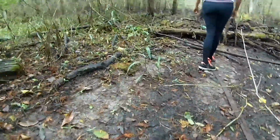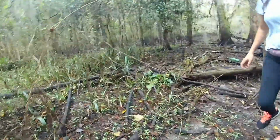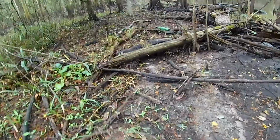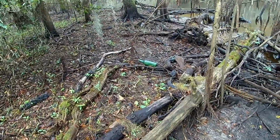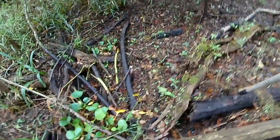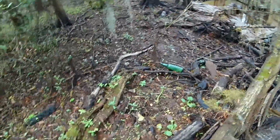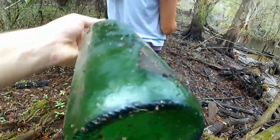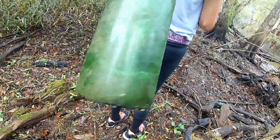Hey, can you help me out? My metal detector's catching stuff. Whoa, whoa, whoa. Thank you. Oh yeah, that's just a modern twist top. I'll still grab it though to see what it is. Well, that's slick as ice. Wow, that is kind of old. But not old enough.